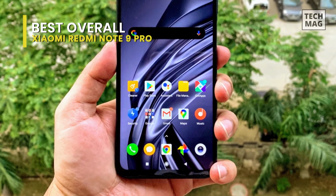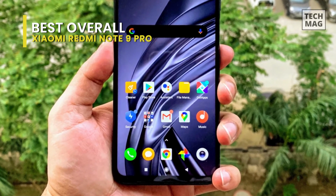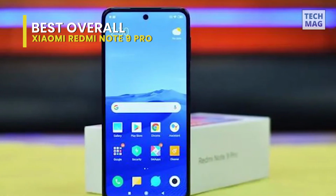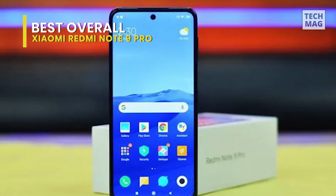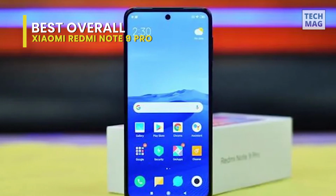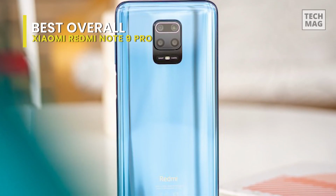The Redmi Note 9 Pro is powerful, and everyday work will go smoothly. The display is large and crisp, making games and movies look good. And you have a choice between variants, one with 4 GB of RAM and 64 GB of storage, and the other with 6 GB of RAM and 128 GB of storage.